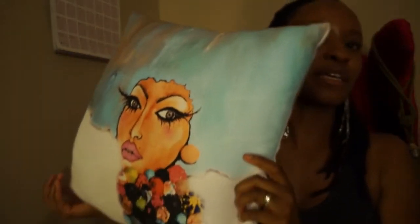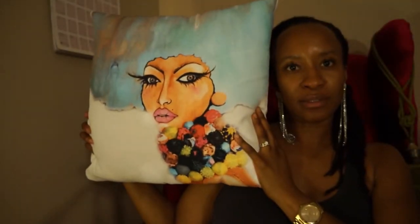So good. In the miscellaneous category, I have 2 items, and the first item sits behind me, and it is this amazing pillow. I can't even speak. Isn't this just gorgeous?